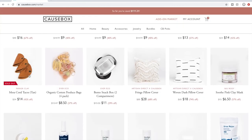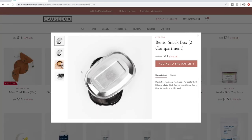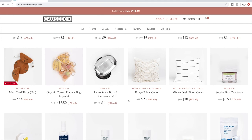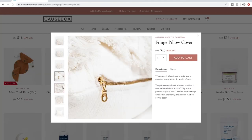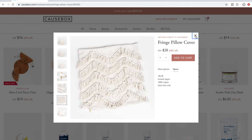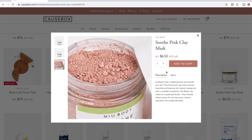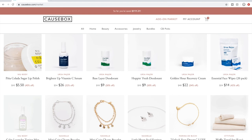Headphone holders in brown, more produce bags, bento snack box. It's interesting that they don't put like with like. This is kind of cute. I wouldn't buy it, but it's yet another thing that I would appreciate in someone else's home. There are the specs. Here's another pillowcase. New body, more of that powder mask stuff. More of the sugar lip scrub.